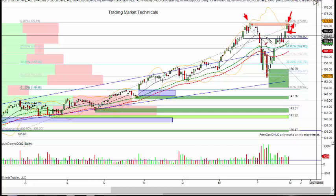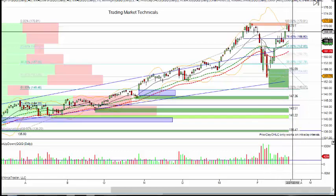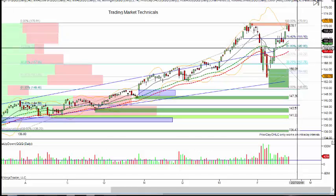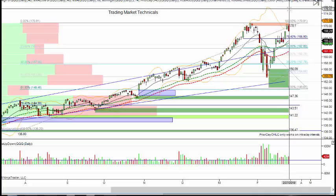But once we fill that gap, now do we at least test the 61.8% retracement, right? Or do we just start to go back higher? I think the markets are getting tired. I think the markets are in trouble.